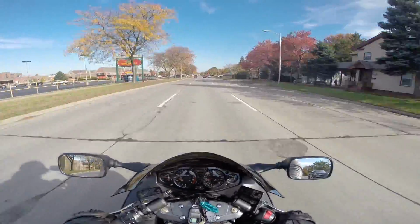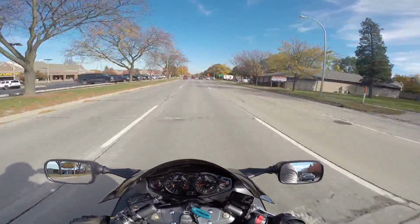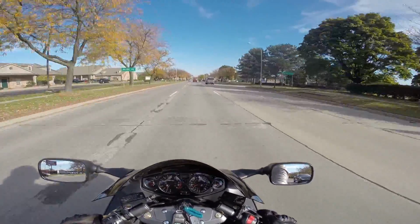Check the frame of the bike. If you see anything bent, anything out of place, maybe they dropped it. You really gotta inspect the bike.